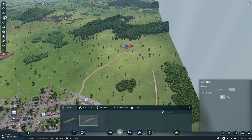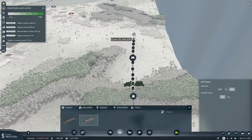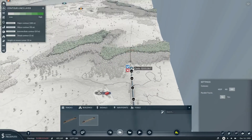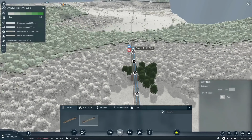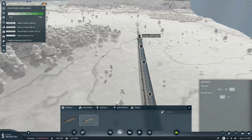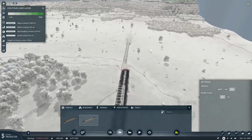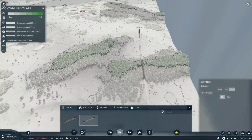And now if I turn on my terrain view, I'm going to want to punch through right into here. So now if I make sure to use that same tunnel and that same bridge, like that. This is going to be a really interesting route when it's all said and done.